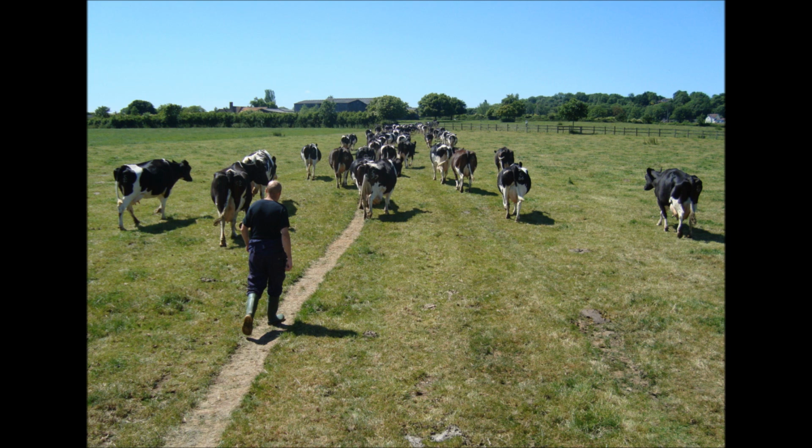Hop, hop, hop. They're just really content out here chewing the cud. Yeah. It's a bit like if you'd eaten your Sunday dinner and then someone said, come on, let's go for a walk or a run, and you think, do you know what? Actually, maybe not. Come on in.